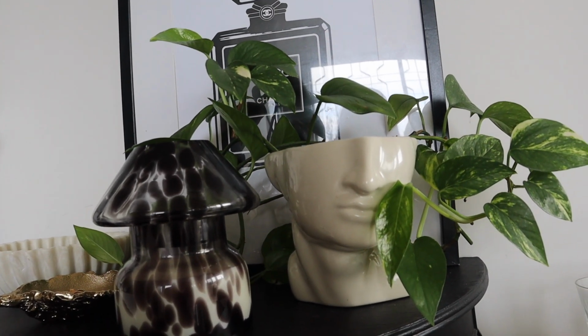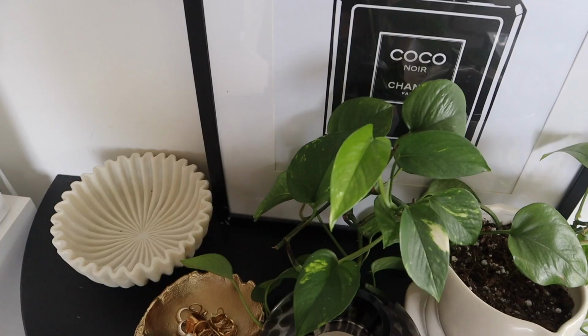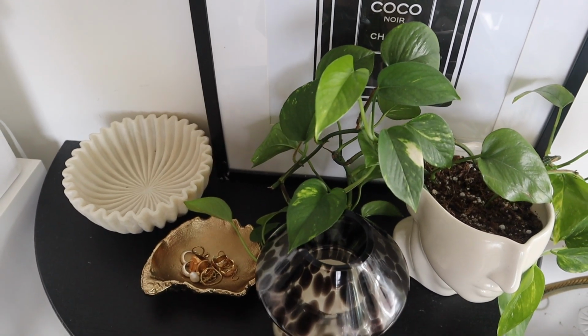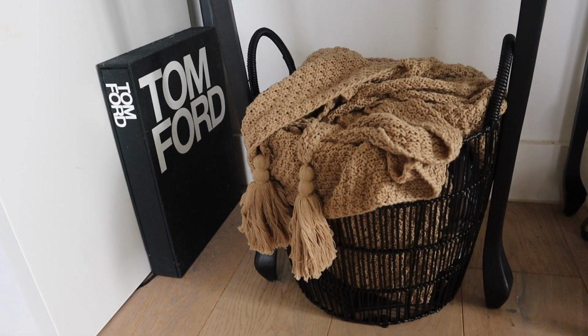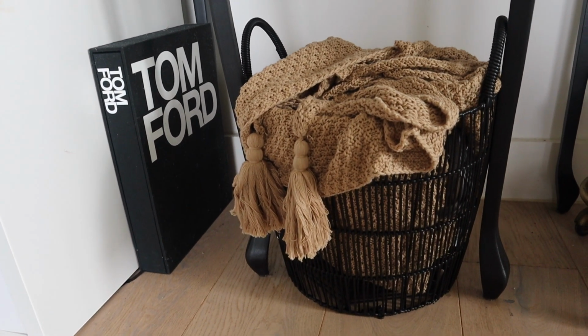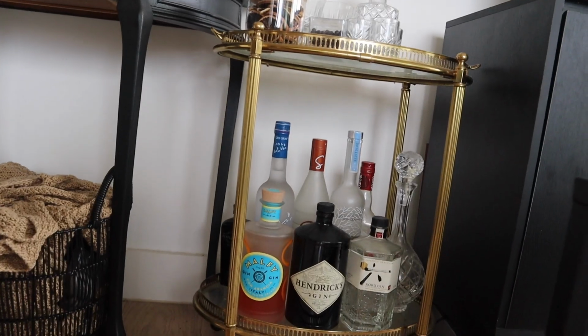This is another vintage shelf which I keep some plants and frames and little trinkets on, so this is kind of my key bowl where I'm able to put things down when I first walk through the door, and I've got this lovely throw blanket and book underneath there as well.